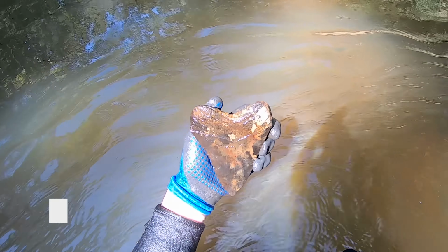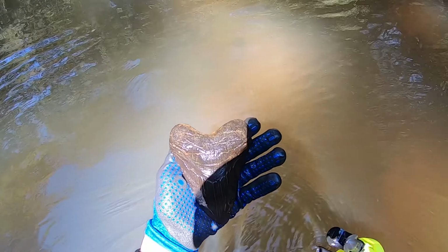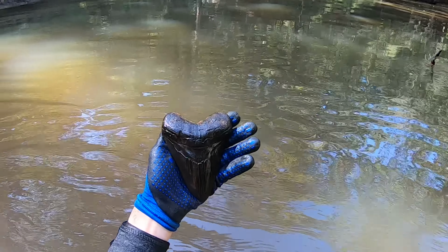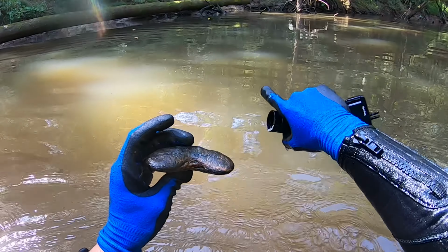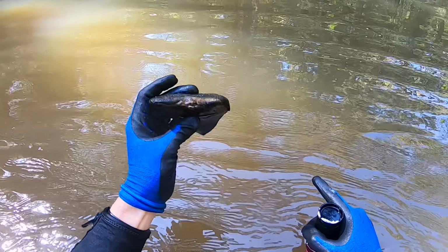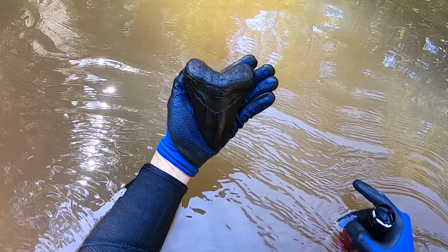That's a cool tooth. That thing's big. What the heck? What the heck? Good thing I came back. Oh my gosh, it was just in the clay over there, close to the bank, but still 5 feet, 6 feet deep, that I missed last time. I cannot believe it. It's another 5.5-inch tooth.